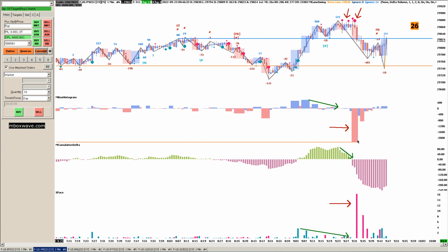you know, if we look here, it's a big contraction in the selling in the MBOX histogram. Still going okay in the cumulative delta, but here's a big contraction. I don't like that. Contraction in the pace of bids, contraction here. So not everything adds up, right? And look at that. I mean, this is what happens, right?